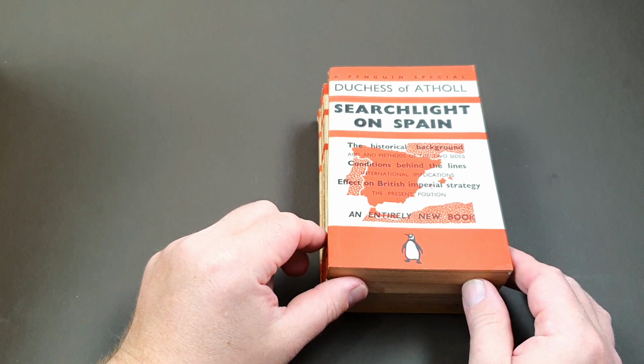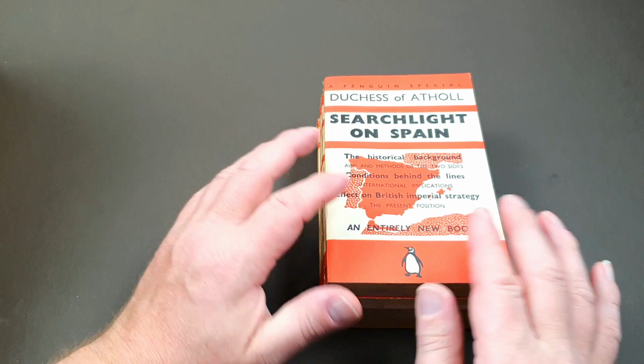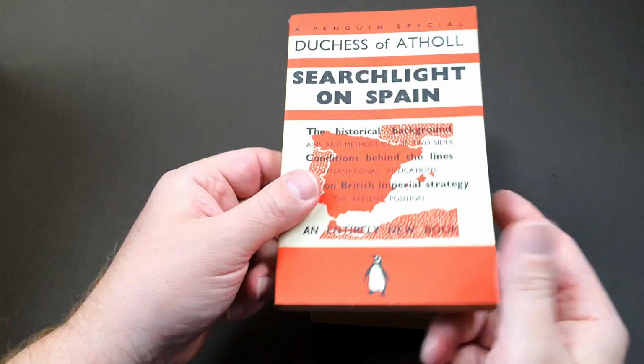Searchlight on Spain. This is an entirely new book. So they weren't all reprints with added content. Some of these were brand new, written for Penguin to be published as a special. And they remain incredibly topical at that time.